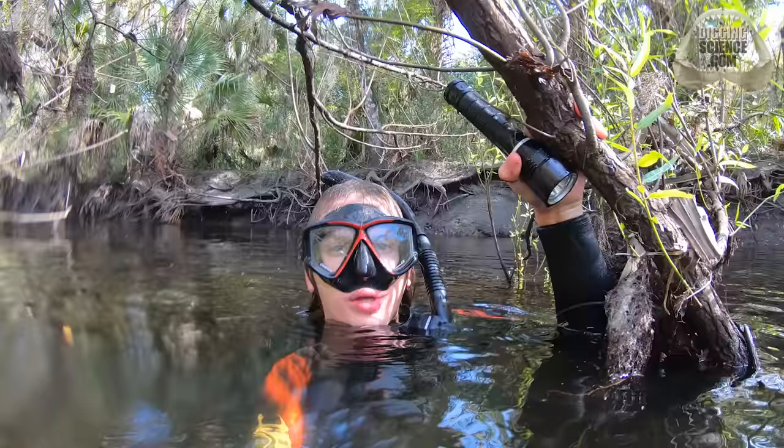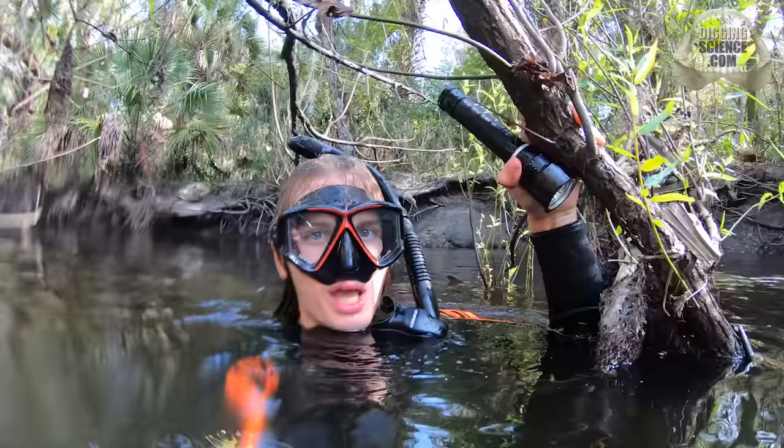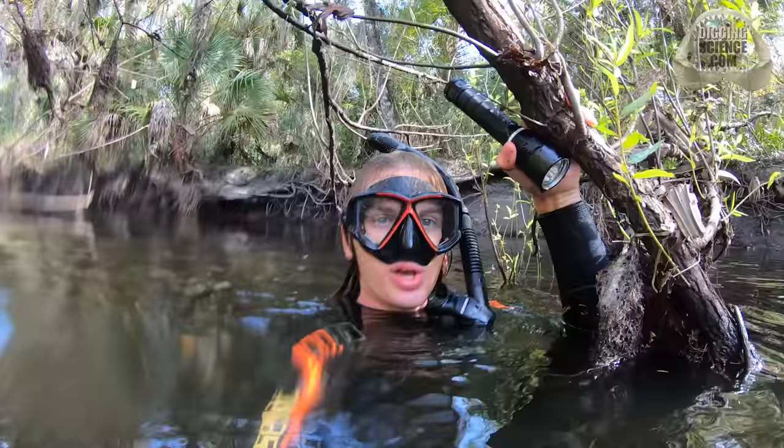So it's about 8 feet deep there, but there is a big limb bone that's just eroded out, and it is sweet. So I'm going to jump down there and show you guys what I'm talking about.